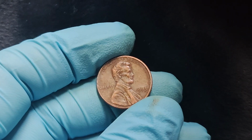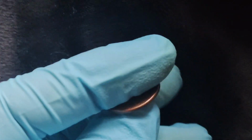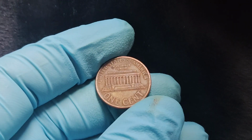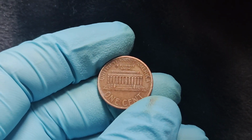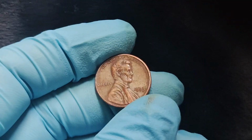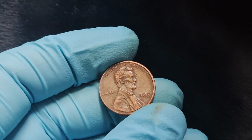Now, before you sprint to your change jar, let me hit you with a quick checklist. How do you know if you've hit the penny jackpot? First, check for the absence of a mint mark under the date. Next, make sure the coin is from 1993. If it says 1992 or 1994, close but no cigar. Finally, look at the condition. If it's shiny enough to blind you in direct sunlight, you might be onto something.